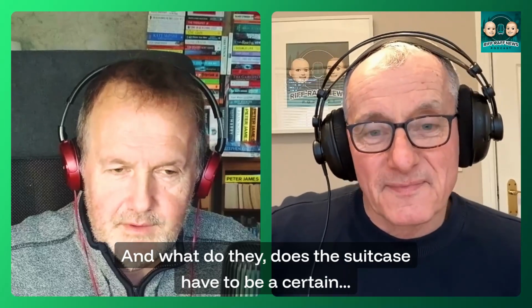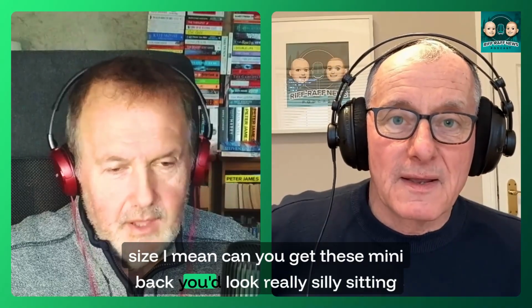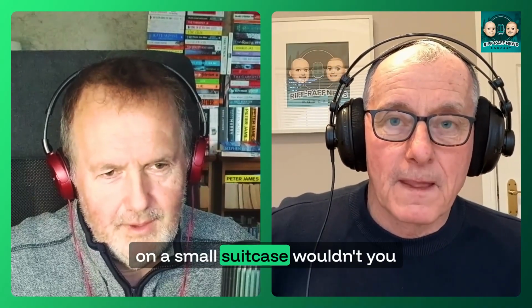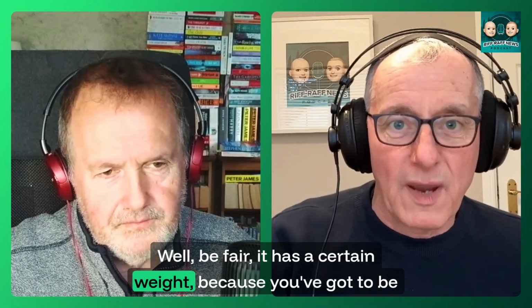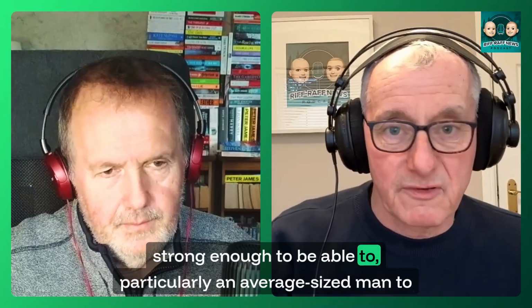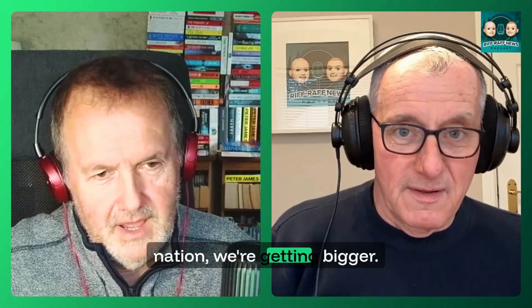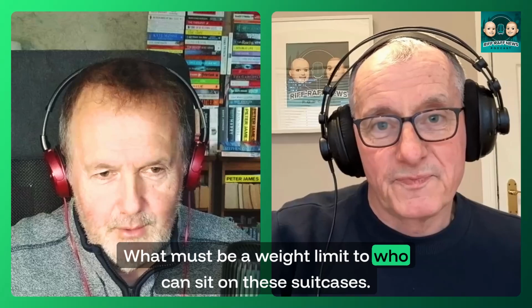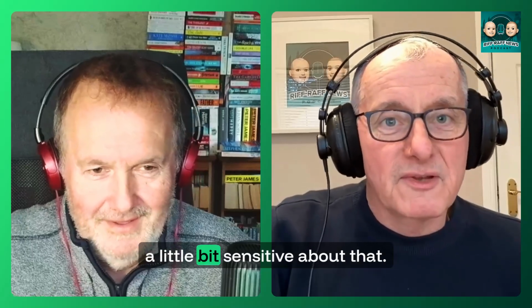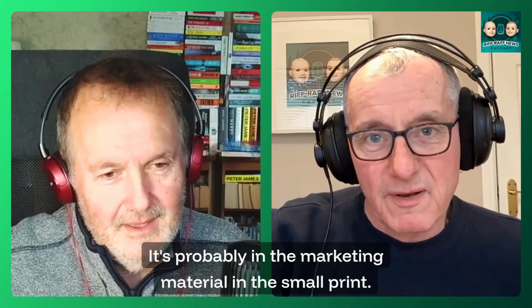Does the suitcase have to be a certain size? Can you get these mini bags? You'd look really silly sitting on a small suitcase, wouldn't you? Well, to be fair, it has a certain weight, because it has to be strong enough, particularly for an average-sized man, to sit on. That's the other thing, I suppose. Given that we're all, as a nation, getting bigger, there must be a weight limit to who can sit on these suitcases. I think they're a little bit sensitive about that. Probably not in the marketing material, probably in the small print.